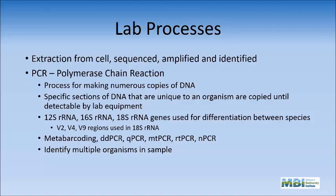Now, once you send it to the lab, what do they do? Well, they extract the DNA from the cell, they sequence it, amplify it, and then they run a computer program, most of them are in R, to identify your species. So most of it is PCR, your polymerase chain reaction. It makes numerous copies of DNA so that it's detectable for their equipment.